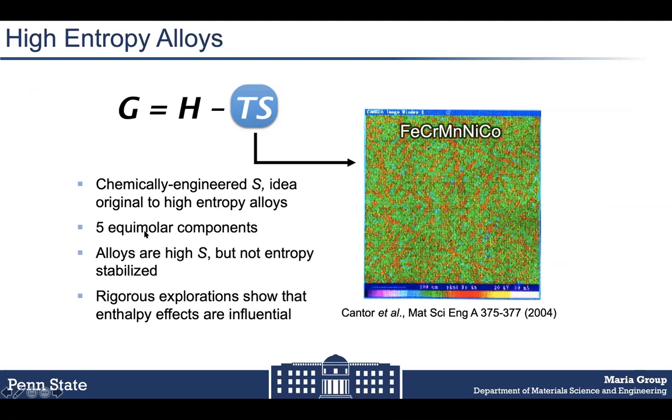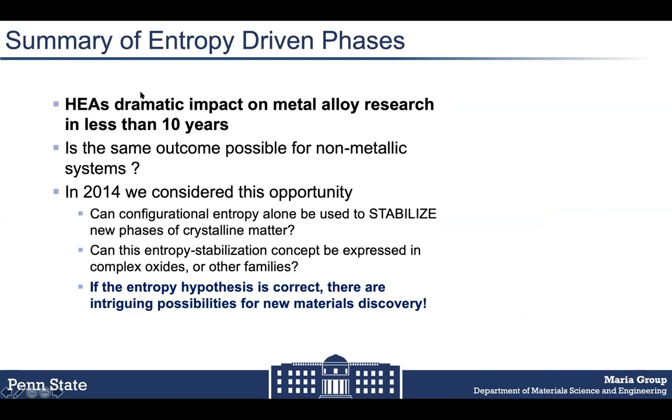And iron, chromium, manganese, nickel, cobalt is the first one that was engineered back in 2004. And we have used this pioneering work to inspire a parallel activity in the area of oxides, carbides, and nitrides. So to summarize, high entropy alloys have had dramatic impact on metal alloy research in less than 10 years. And about 4 years ago, we asked the question, is the same thing possible for non-metallic systems?